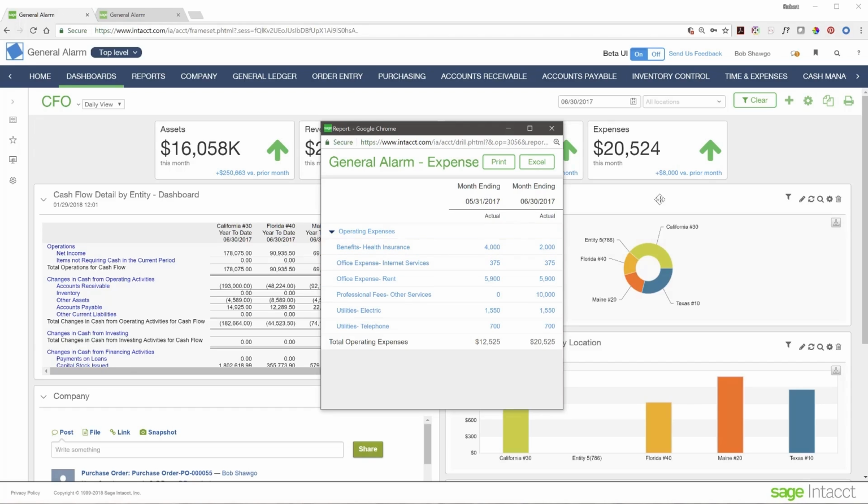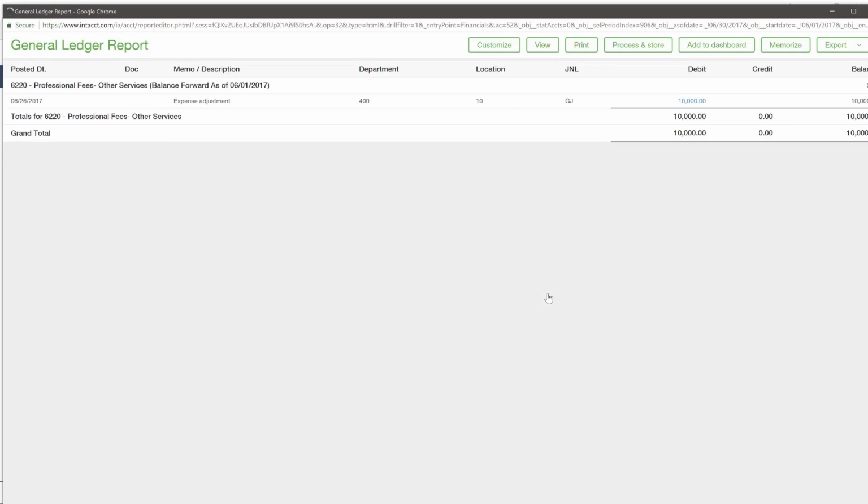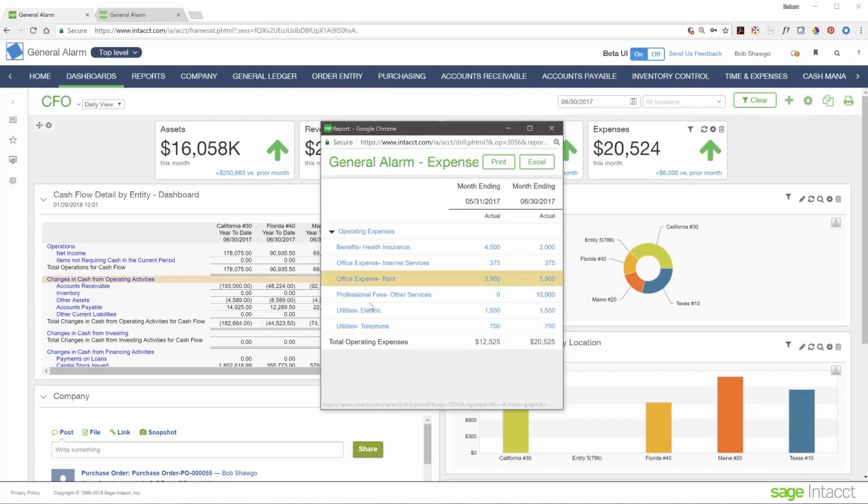This is month ending because I've got a comparison to prior month. And so I have the previous month and the current month. And I've got these compared here. I noticed that my expenses were a little higher here. I had some professional fees. I can go ahead and drill into that and see what's driving that. It looks like there was an expense adjustment, a general ledger entry around that. And so I can go ahead and close that. But I can drill down even further and get right to the transactions that make up these metrics.